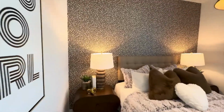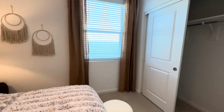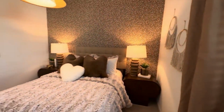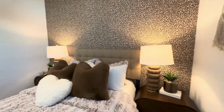And how cute is this? This model is featuring some cheetah print wallpaper, which any of my family and friends know I'm a big fan of. Cheetah and zebra. I love to add the accents in for fun wardrobe. Woo, you go, girl.